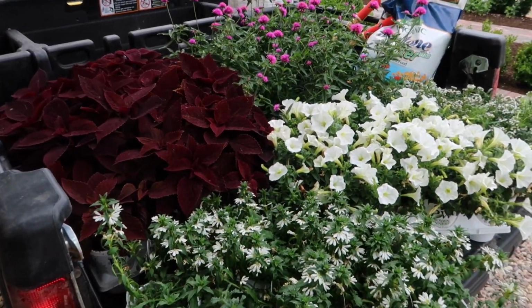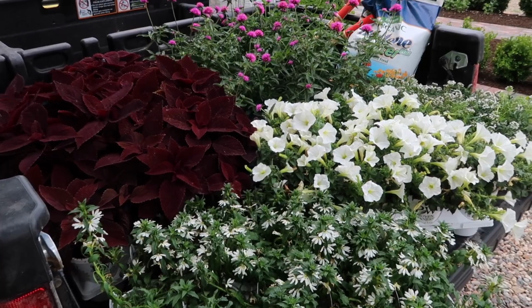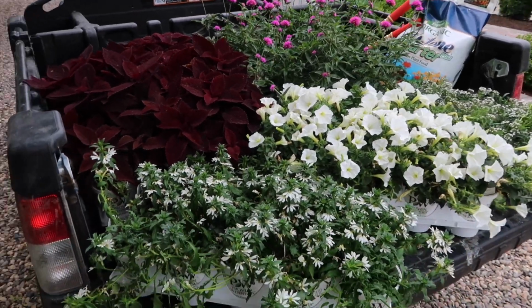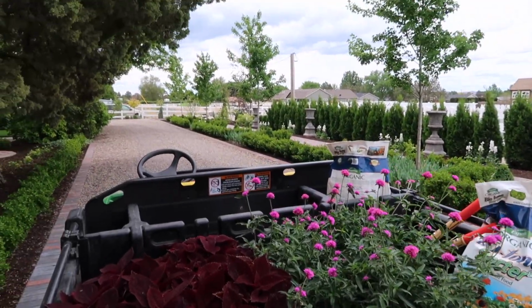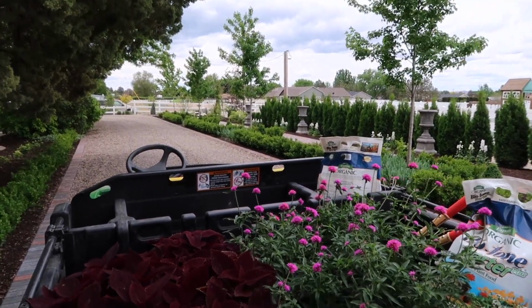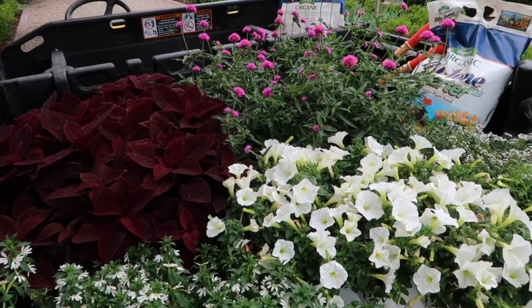But real quick, I'll show you my first trailer load of plants. I don't even know if it's smart to put them out today when it's so blustery. Doesn't look that way right at the moment, but it has been whipping through pretty rough this morning.